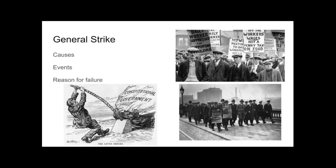So in 1926, a general strike was called by the TUC, and it was initially to help support miners, but it was calling across all industries, all major industries, to strike to try and get action to be done to help the plight of this industry. Now, there are a number of key reasons for this strike. So, growth of trade unions and the use of industrial action, the actual problems within the mining industry itself, some key events leading to the strike as well.